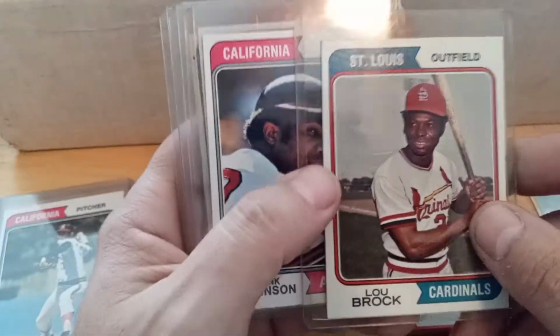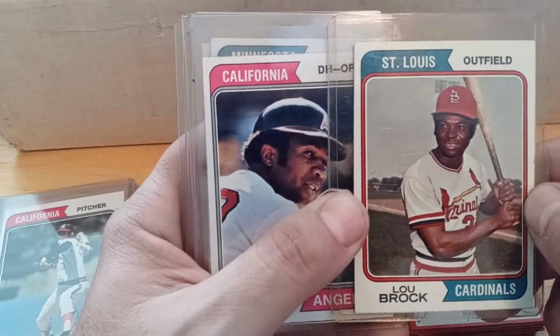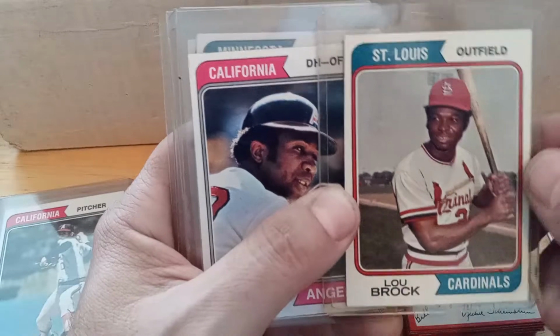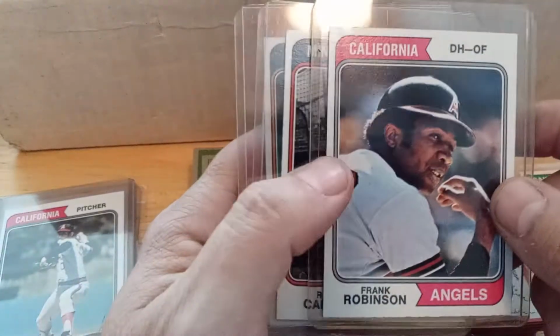One of my favorite players, Lou Brock, still to this day, second all time in steals. I know they don't steal the way they used to in baseball, but certainly just an elite player for the St. Louis Cardinals.